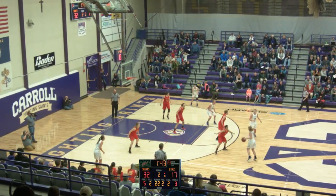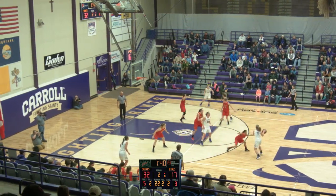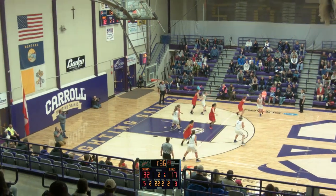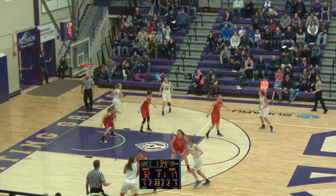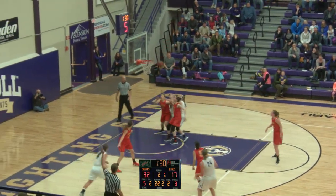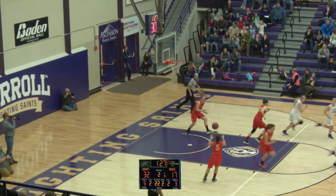Johnson comes off the ball screen. Has it on the left side. Swings it over to Harrington, to Denny. Denny over to Dean. Dean to Wagner. Wagner dribble drives to the left, swings it back out to Dean. Dean for 3, no good. Calgary comes up with a rebound.